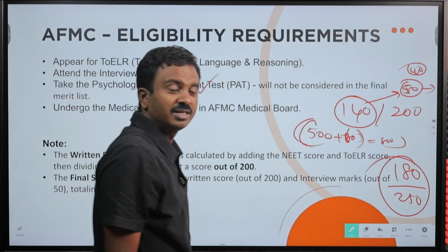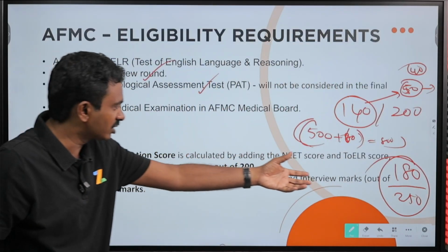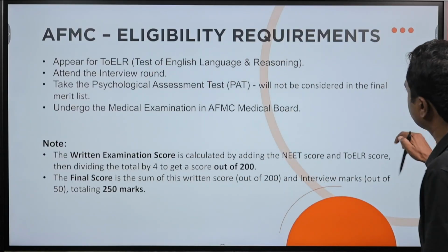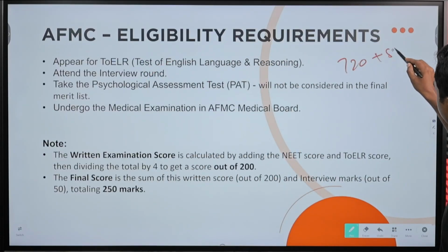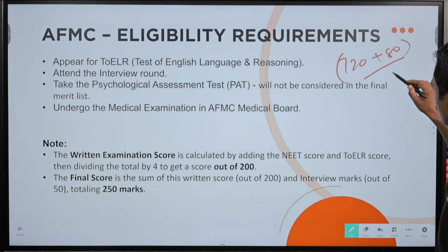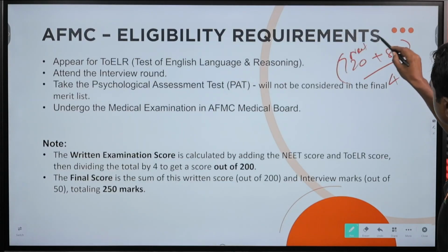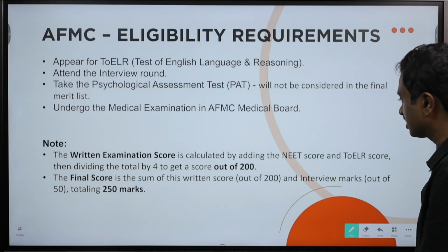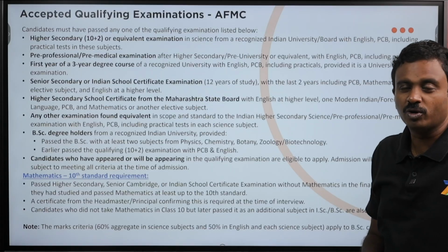So this is how the ranking happens. This score is what is finally taken for the ranking. So basically, whatever you get out of NEET plus the test on English language and reasoning, divided by 4, plus the interview score out of 50. Let us say you get 40, that will be added and that will be the total marks. The merit list will be prepared by totaling up all the marks.